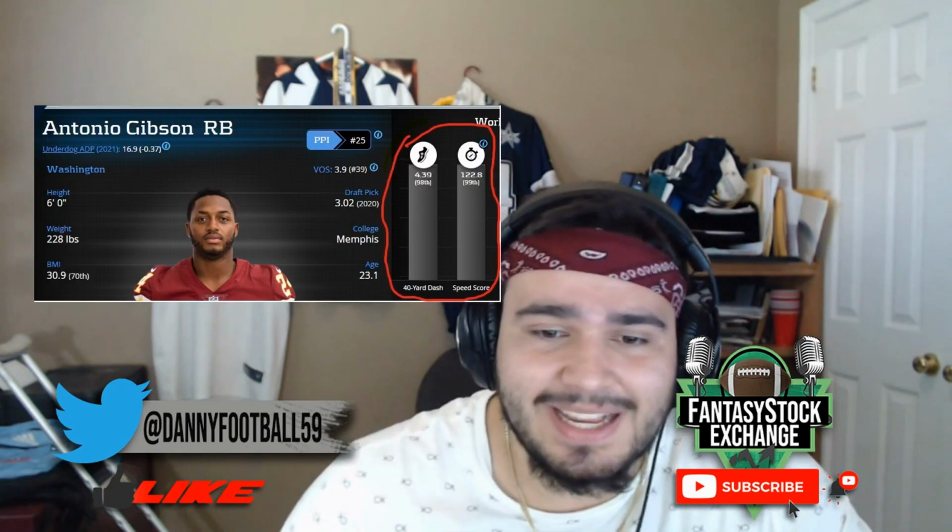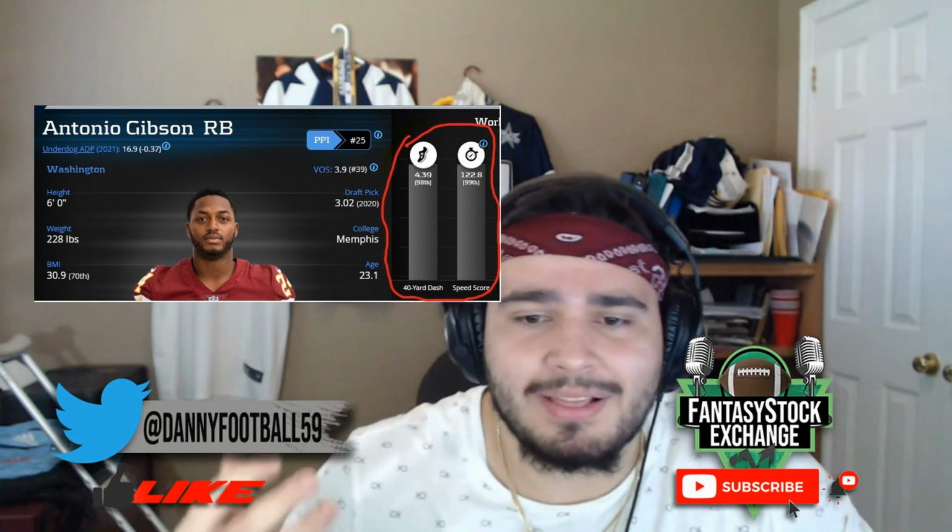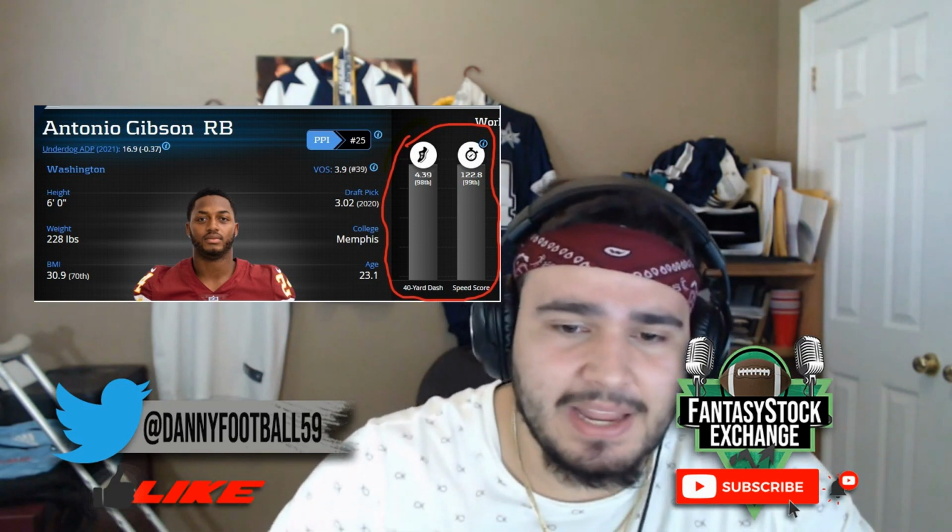But you guys know about J.K. Dobbins, and we'll talk about him a little bit more in a second. But the final back to introduce, and the lowest drafted of these backs, is Antonio Gibson, who was made the 66th overall selection from the Washington football team. And it's wild when you consider that this was a raw wide receiver in college, but they took a chance on a super raw athletic freak from Memphis, and it paid dividends in 2020.